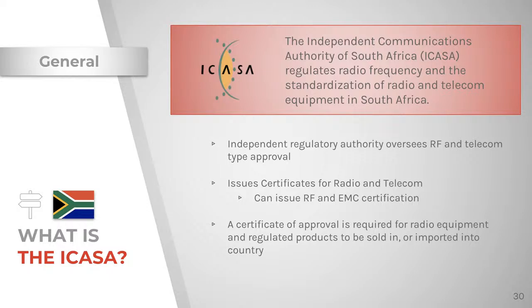In-country type approval testing is not required for ICASA certification, but most of the standards are based on international European standards. All post and telecommunications equipment, including radio modules and host devices capable of radio communications, are subject to South African ICASA approval, and it is mandatory for every wireless or telecom device that's produced, assembled, used, or traded within the South African territory to comply with the technical requirements based on the applicable regulations. A certificate of type approval is required for radio equipment and other regulated devices to be sold in or imported into South Africa.